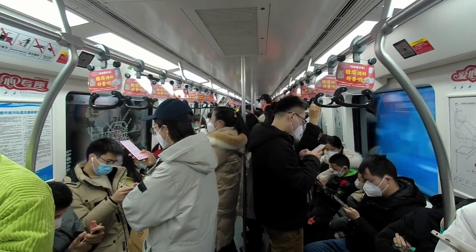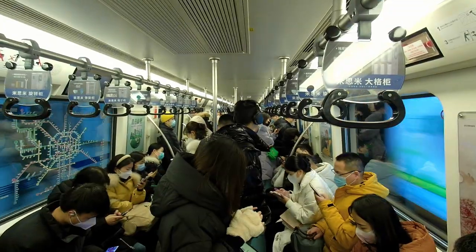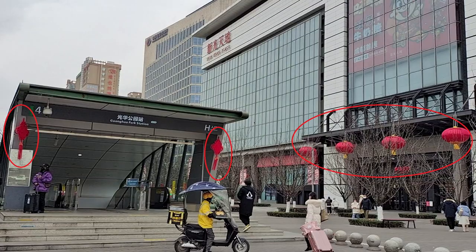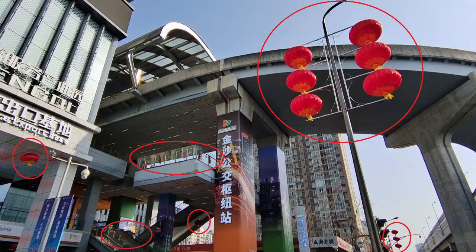I mentioned in the beginning the normal average passenger trips per day are 5 million, but it's only about 3 million these days. Because it's getting close to the Chinese New Year, perhaps you have noticed the festival decoration at some places. Many people have gone home or stopped working and are having holidays already.